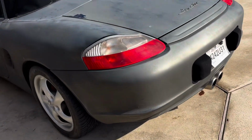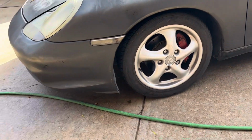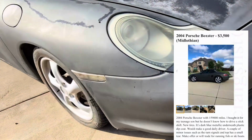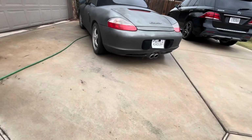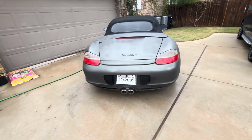Hey everyone, I saw this Porsche Boxster for cheap. It was listed at $3,500, and the seller did say that it does have a couple minor issues like turn signals and the top being ripped a bit, but other than that should be in good driving condition. So we're going to validate that. The seller also did say there's new tires, so we'll check that out as well.